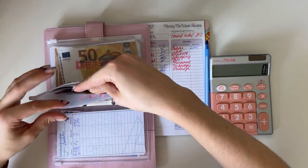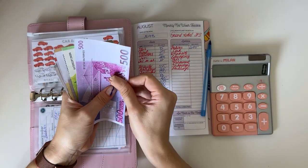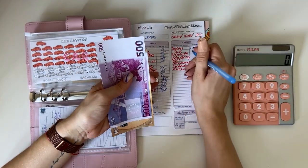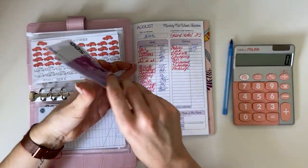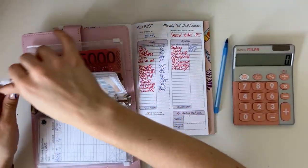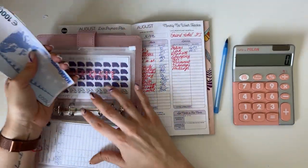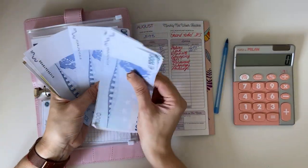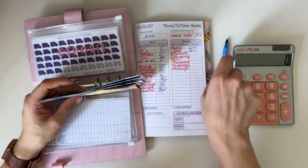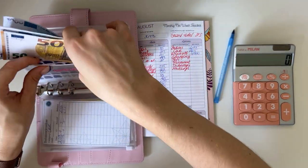Car. If it seems like I'm rushing, I am. I have so many things to do today still. 500, 650, 65. 665 in car. So I'm sorry for that. Deposit has 1,000, 2,000, 3,000, 4,000, 200, 400, 550, 500. So 4,500 in deposit.